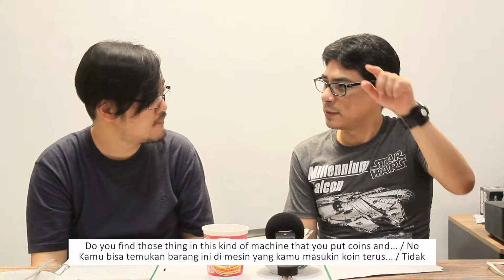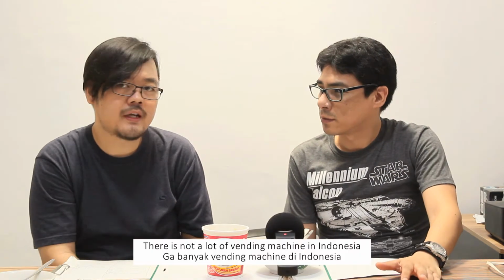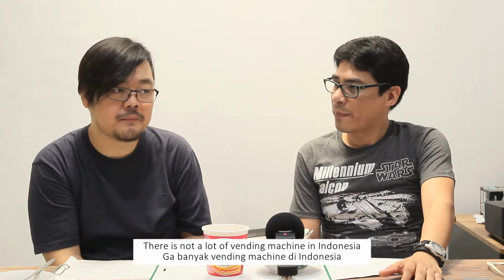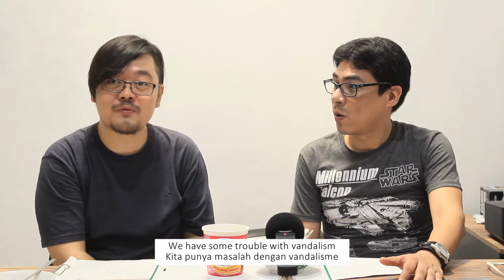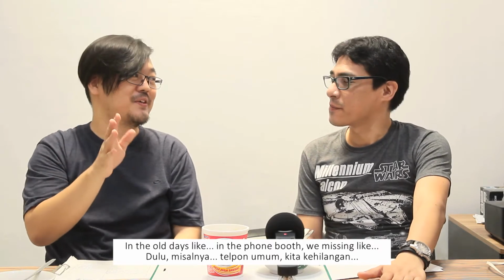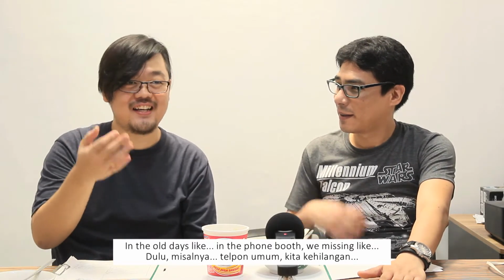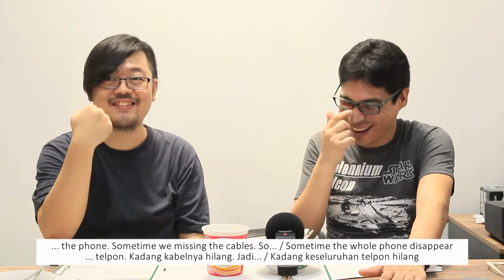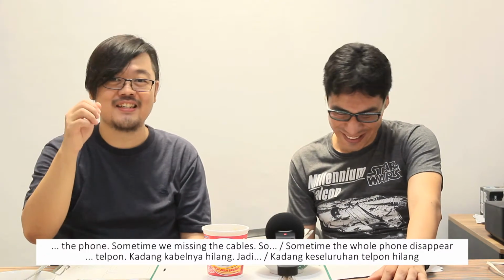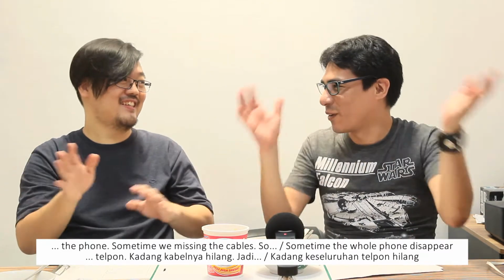Do you find those things in these kind of machines that you put coins in? No. There are not a lot of vending machines in Indonesia. We have some trouble with vandalism. Oh yeah. In the old days, like with the phone booth, we were missing the phone. Sometimes we were missing the cables. So sometimes the whole phone disappears.